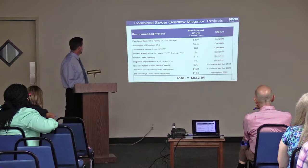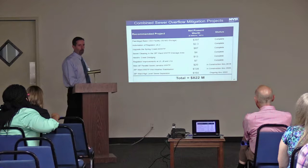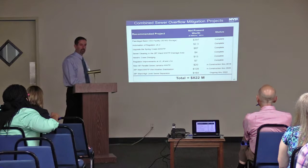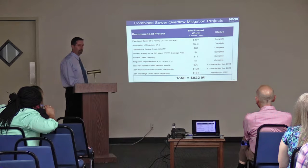Some of the other projects, small ones: automation at one of the regulators at J2, works for Spring Creek. We have upgraded the Spring Creek storage facility. This facility predates the Clean Water Act. It was online before 1972. It's a 20 million gallon CSO facility at the head end of Spring Creek. We had some other projects such as sewer cleaning in the 26 Ward area. We have Fresh Creek dredging at the head end.